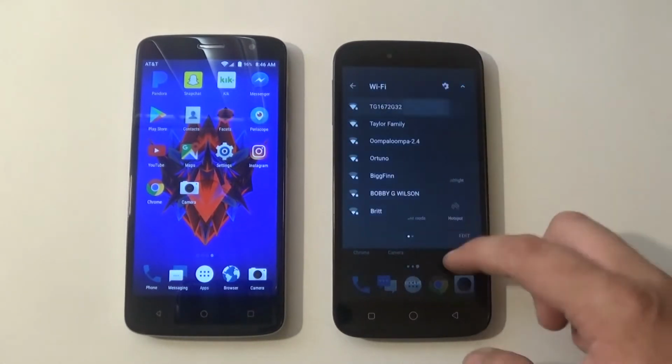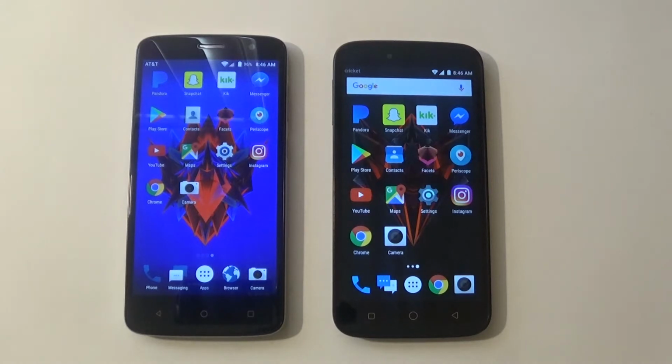Why isn't this connected? It needs help connecting to Wi-Fi every now and then. Alright, now that they're both started up, let's go ahead and open some apps to start this video.